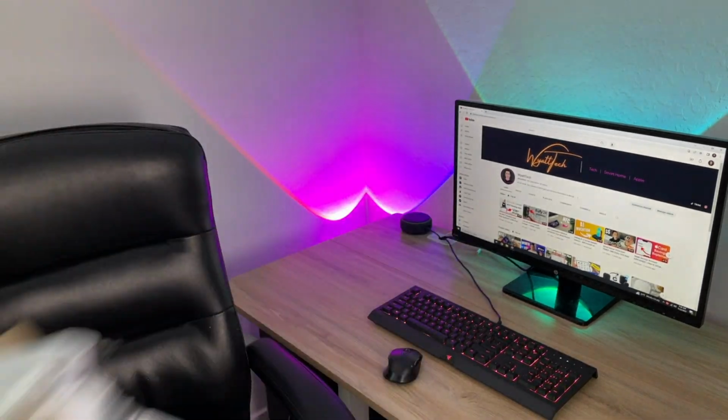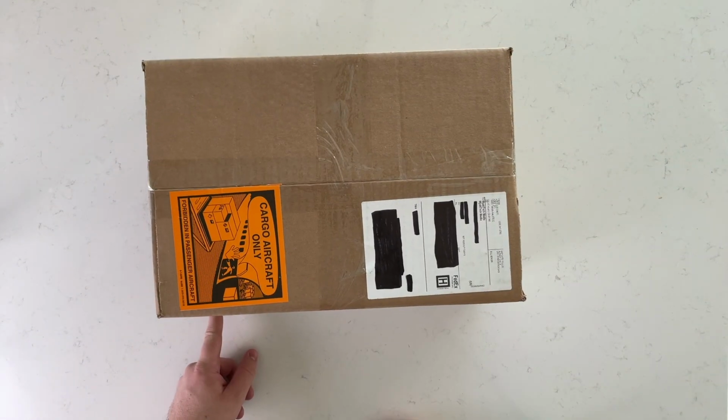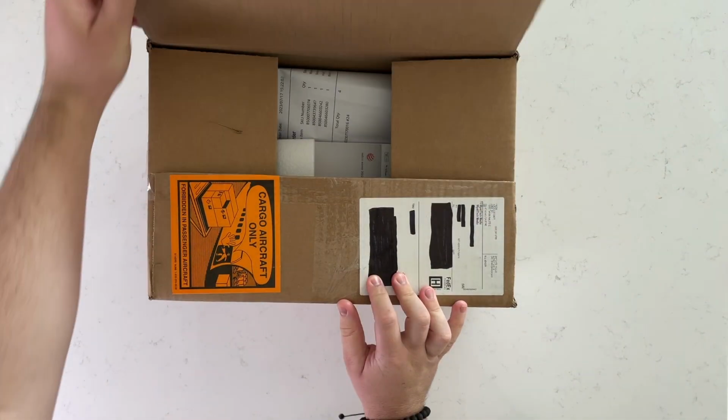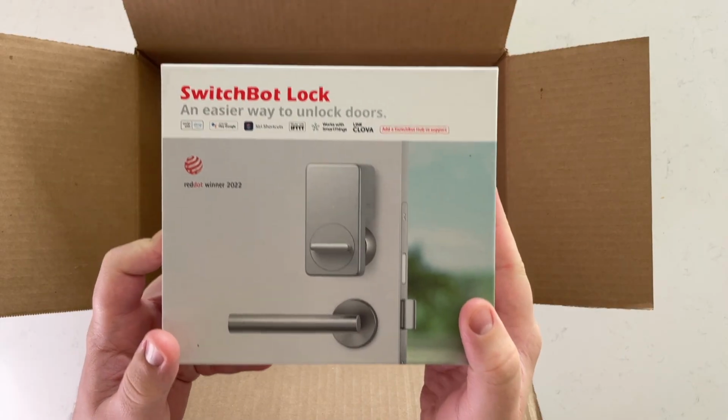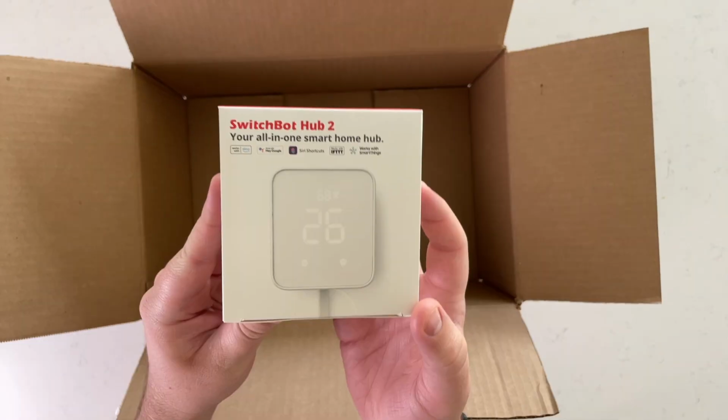Don't want to forget these. Firstly, let's start with the company that sent me the most amount of devices, which is SwitchBot. They were kind enough to send me their smart lock, blind tilt, remote, and the second generation of their smart home hub to control it all.